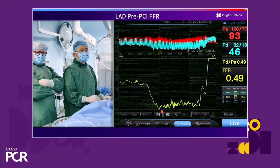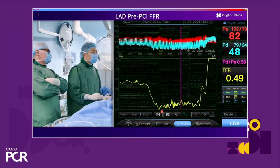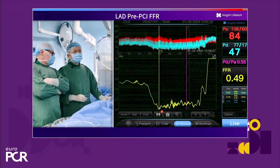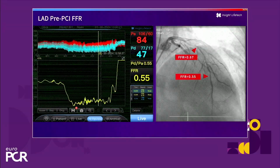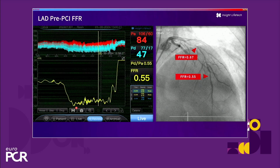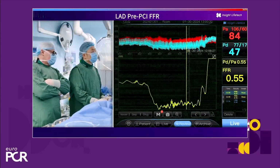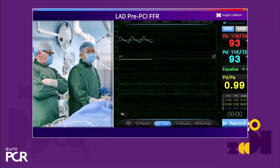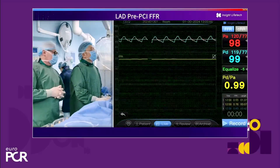Maybe now we have some drift. But we don't need to repeat it because it was painful for the patient. I believe that this is for sure significant disease there. We will of course recalibrate, we will do another equalization before the next measurements, but I believe that we can trust this assessment. We have very long diffuse disease, but the most significant one, according to physiology, seems to be in the proximal part. And also, before, maybe some movement of the guiding catheter. Yeah, maybe it was caused by the guide. Yeah, you are right.